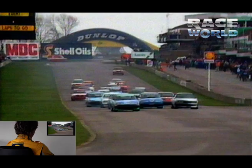From the world of motorcycle Grand Prix racing back to saloon cars. We close this edition of International Motorsports with the star.